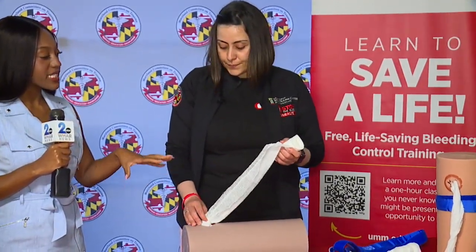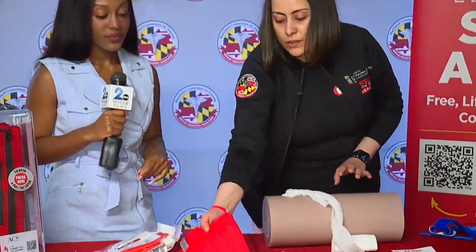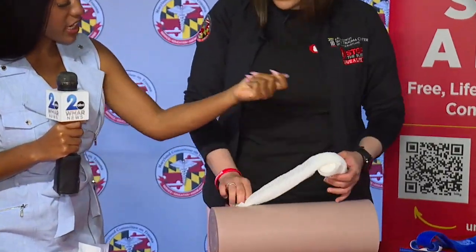Now, if someone doesn't have a gauze readily available, it's not around, it's an emergency situation, what can they use? So you can makeshift with a t-shirt or a cloth or something that you have at home and just pack the wound as tight as you can and hold some pressure. Okay, so you will continue packing until it's fully done with all the gauze.